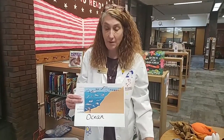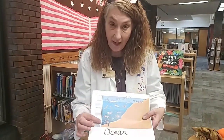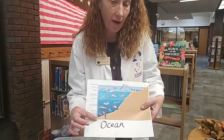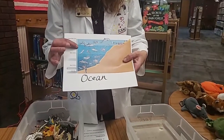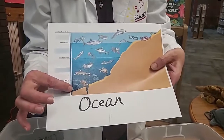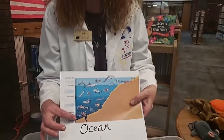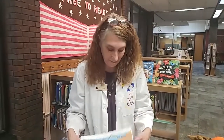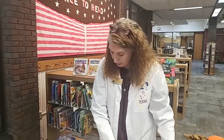And so the animals that we're going to be talking about today are going to live in salt water, not fresh water. Now, the ocean also is very, very deep. It's a lot deeper than any lake or river. And so as we go down the ocean depths, we get different types of critters and animals that live in the ocean. Some are very unique and scary, and I'll show you one here in just a minute. So let's talk about some animals that will live in the ocean.